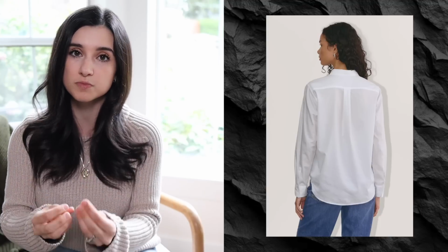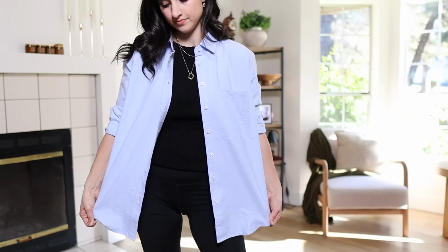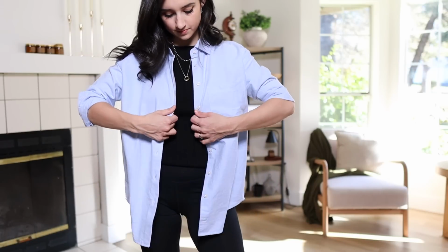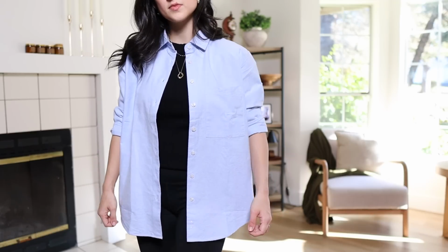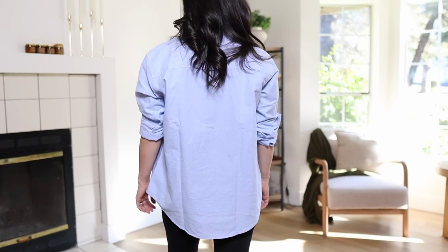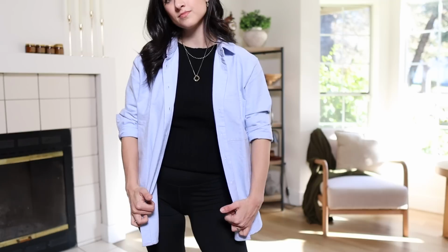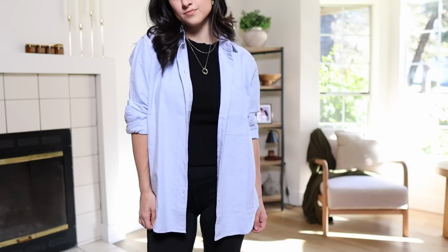It looks more polished. When you have a structured material like this in a thicker material, it lays so beautifully, looks very crisp and polished, and you do not have to break the bank to do this. I found this beautiful cotton shirt from Quince. It's $40, 100% organic cotton, and it lays so good and looks beautiful on, and it feels very comparable to one I splurged on from Sezane. It comes in white as well, but I got it in this beautiful blue color. The buttons are good, the stitching is amazing.